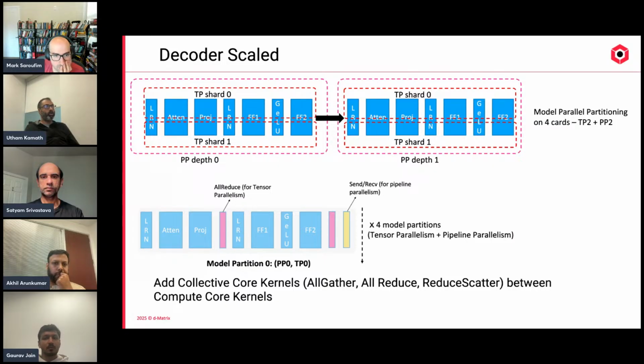It shows the first decoder being sharded in a tensor parallel fashion across two cards, and a pipeline operation being introduced across the two tensor parallel stages. And of course, in between the two stages, we have to introduce the various collectives. As we talked about earlier, the model factory is the place where we would introduce these collectives. So that's what we do.